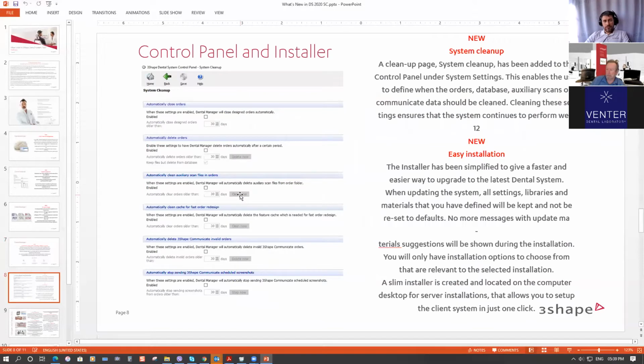Okay, the next one is about Control Panel and installation. Let me introduce the cleanup system, because now in Control Panel, as you can see on the left side of my slide, we have automatic closing of orders, deleting orders, and also cleaning scan files in orders, clearing the cache, as well as other options for cleaning up our system to keep performance at a high level. And you could configure the cleanup system for yourself in Control Panel.